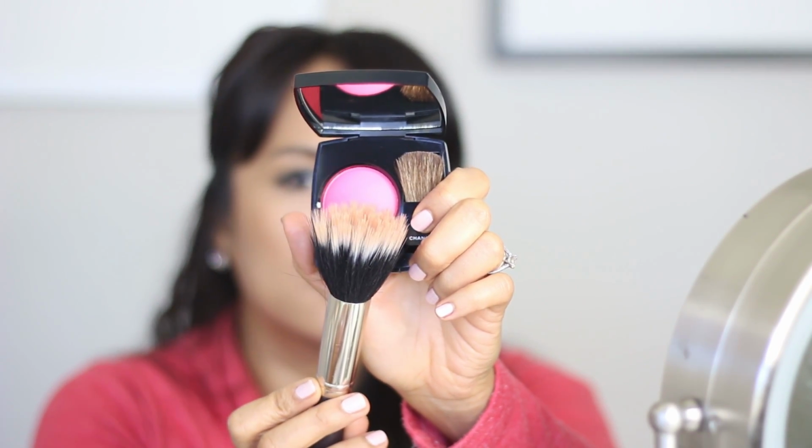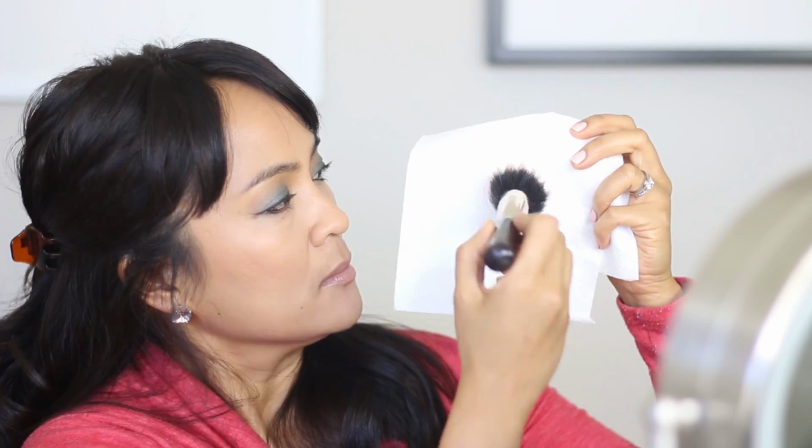Oh, this blush. Okay, also from Chanel. It's super bright, so I put a little bit on a skunk brush, took most of it off on a tissue, and then I applied it to my cheeks to avoid clown cheeks. It's easy to do with a blush that is this intense and this bright, and then I'm buffing it out again with an additional powder brush just so everything looks super mellow.